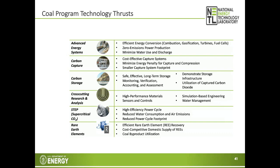Our carbon capture program is developing more efficient and lower cost technologies that can be used to capture CO2 emissions from both existing and future coal plants, or fossil energy plants, or industrial sources of CO2. They're also applicable to biomass-fueled systems. Our carbon storage program is developing technologies to ensure safe, effective, long-term storage of CO2 in the subsurface. After we capture the CO2, we generally compress it to 200 psi and inject it deep underground. This program also looks at carbon storage that is associated with enhanced oil recovery.